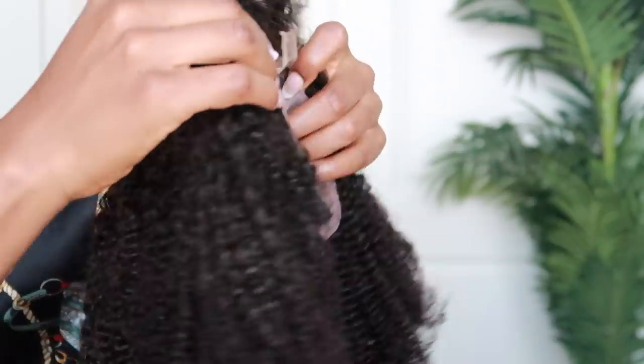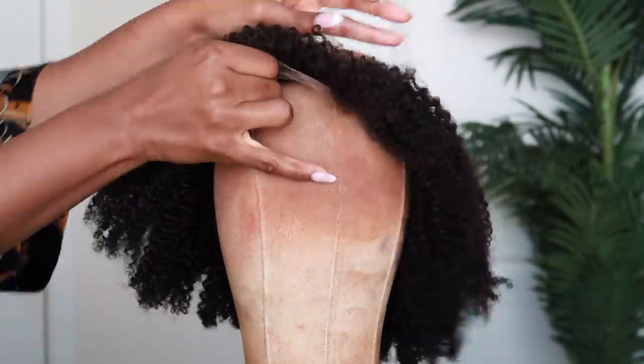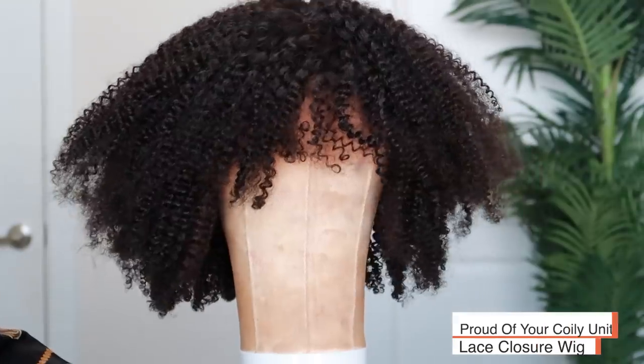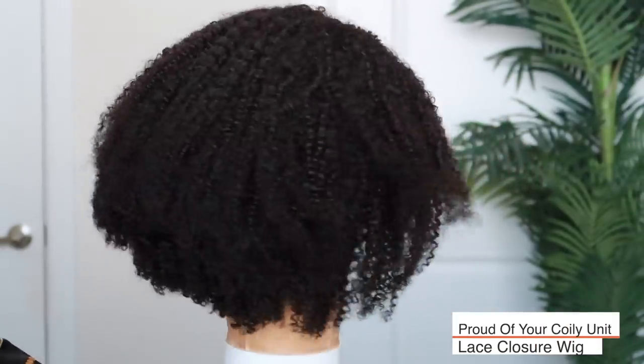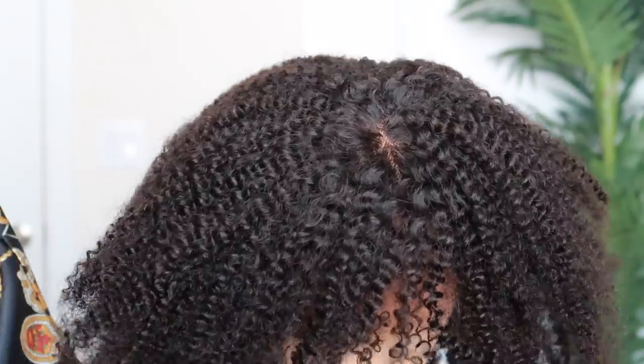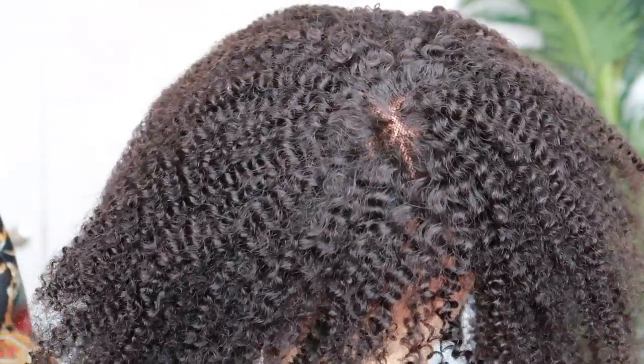But the units that I'm going to be showing you all today, I'm actually showing you all two. One that's more affordable, that's actually a replica of the more expensive unit, and I'm showing you all that unit now, which is the Proud of Your Coily unit. This is a lace closure unit that they created, and that one everyone loved because the shape looks so natural. You can do so much with it with only a closure.